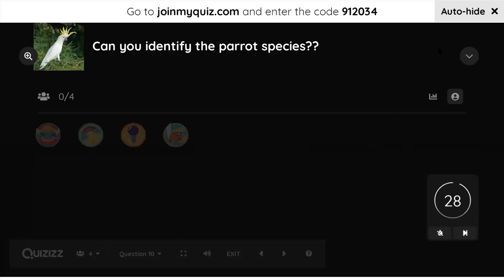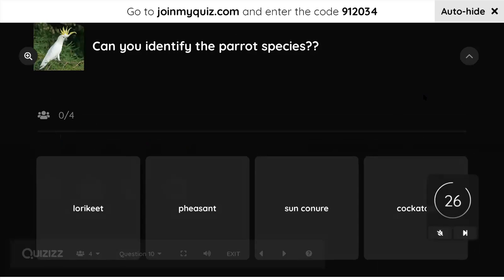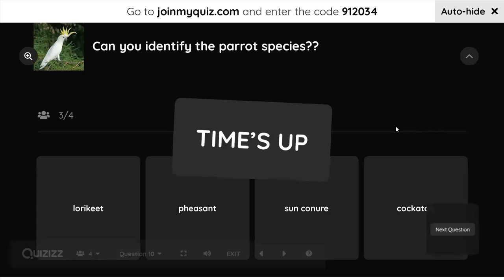Can you identify the parrot species? Options are lorikeet, pheasant, sun conure, and cockatoo. And we have discussed this bird just a few slides ago. I hope you all would get the correct answer for it. 10 seconds left. 5 seconds left. And your time is up.